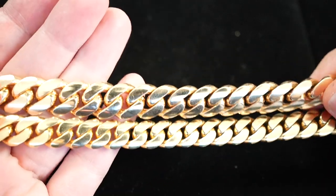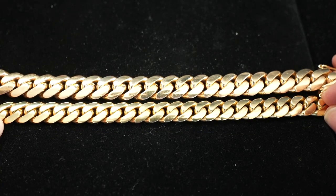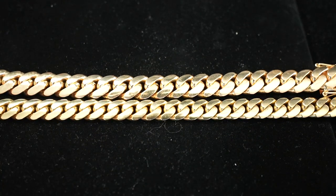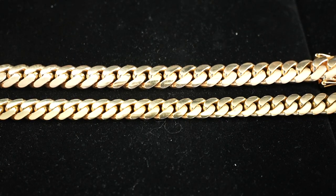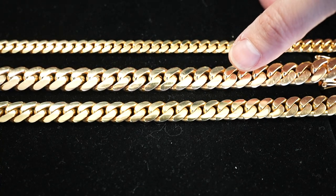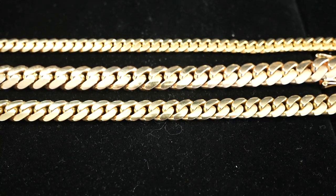To be honest, these are all from Daniel Jewelry. Based on alloys, there are going to be some color disparities. Some may use different alloys that might change these tones, so take this with a grain of salt from one particular manufacturer. We're putting them all together just so you can see: new 18K, old 18K, old 14K. These are the tones we're working with.